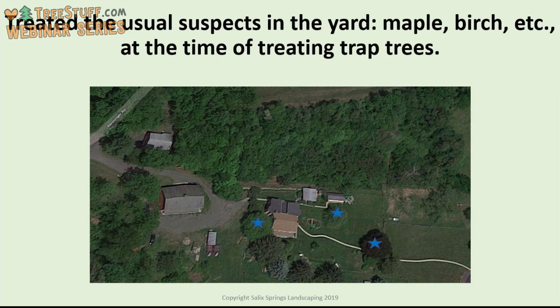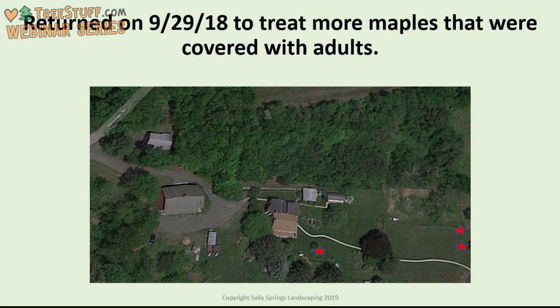At the same time, we also treated several trees in the yard that we knew were normal potential hosts, like the maples. And lo and behold, the end of September, there was plenty more on the other 3 maples in the yard. They're covered. So while the trap tree method does work, it's not the end all be all. It will not get all the ailanthus. Treating the ailanthus will not kill all the lanternflies that come onto a property. And so it's an effective method.